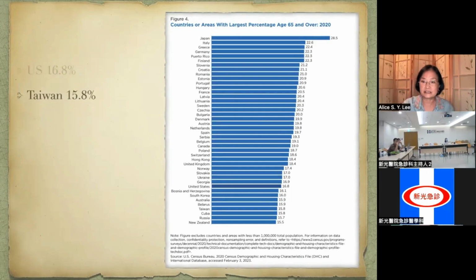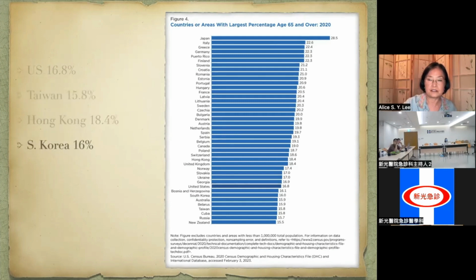Now, Taiwan, interesting, it's a little bit less, 15.8% in Taiwan are older than 65. Hong Kong is 18.4, so a little bit more. Then South Korea nearby, 16% also. Japan has the highest percentage of older population. So 28.5% of the Japanese population is older than 65 years old.